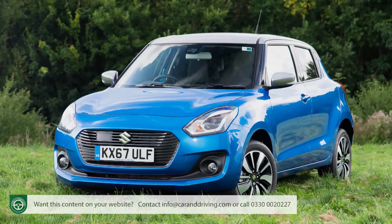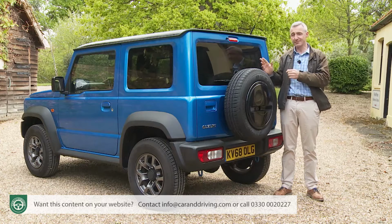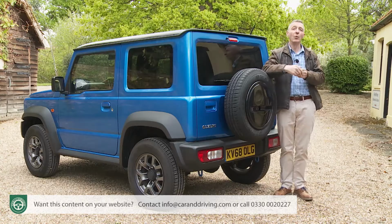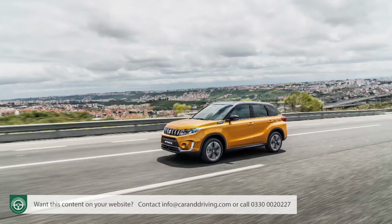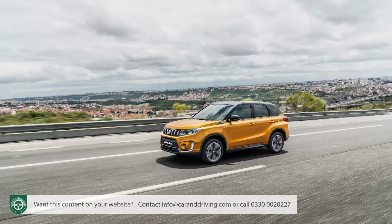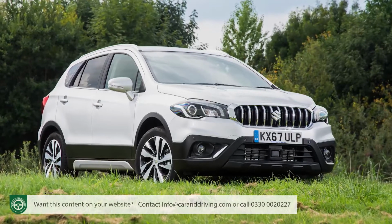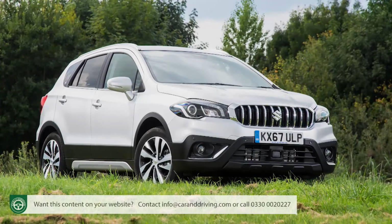If you're looking at spending around £18,000 on this plusher SZ5 spec Jimny, around £2,800 more would get you the cheapest 4-wheel drive Vitara, and around £4,800 more would get you the cheapest 4-wheel drive version of the brand's slightly larger SX4 S-Cross SUV.